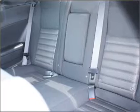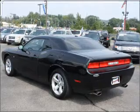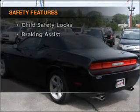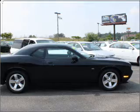Air conditioning, power door locks, power windows, power steering, cruise control, power mirrors, and AM/FM stereo with a CD player. If safety is a high priority, rest assured knowing these top safety components are included: front ventilated disc brakes, passenger airbag, curtain head airbags, stability control.